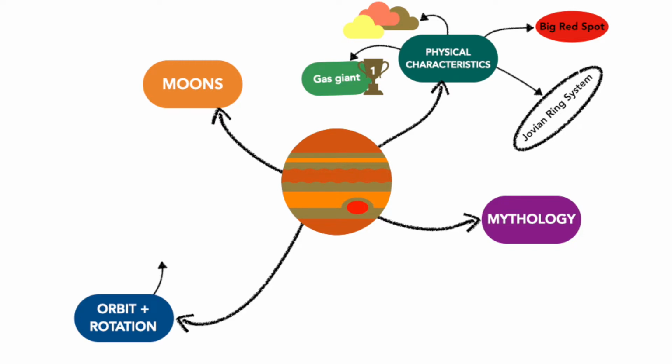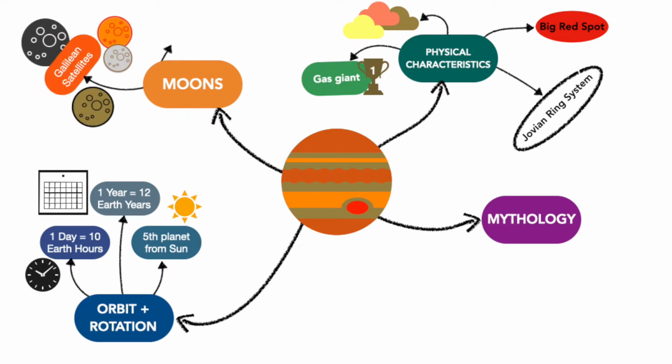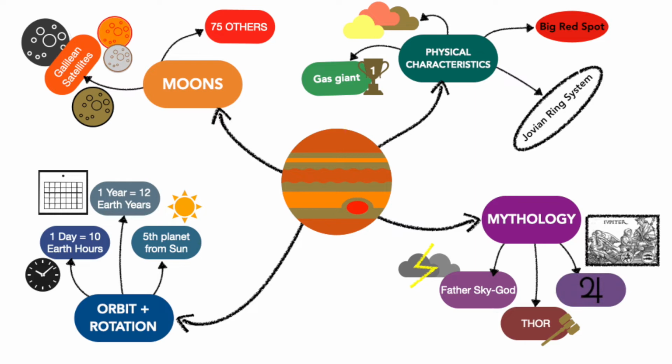Jupiter is the fifth planet from our Sun. 1 year on Jupiter is equivalent to 12 years on Earth, and 1 day on Jupiter is only 10 Earth hours. The 4 largest moons of Jupiter are known as the Galilean satellites, but it has 75 other moons. In mythology, Jupiter is the king of the gods, or father sky god. Equivalent names in different mythologies are Zeus, Thor, and Jove.